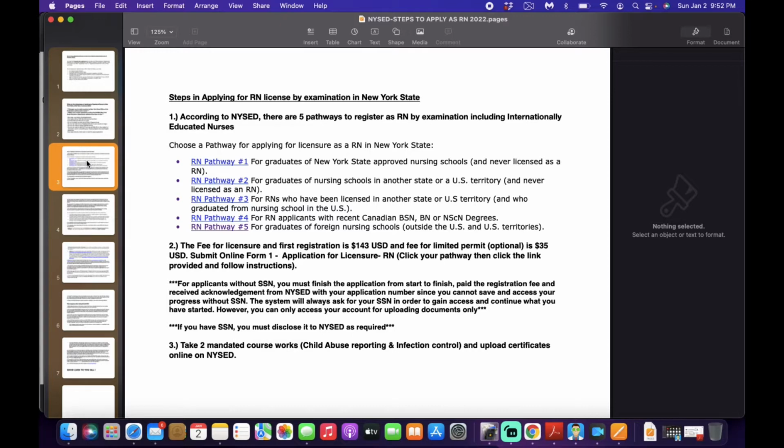So RN pathway number 1 is for graduates of New York State approved nursing schools who were never licensed as an RN. Pathway number 2 is for graduates of nursing schools in another state or a U.S. territory who were never licensed as an RN. Pathway 3 is for RNs who have been licensed in another state or U.S. territory and who have graduated from nursing school in the United States. Pathway number 4 is for RN applicants with recent Canadian BSN, BN, or NSCN degrees. And pathway number 5 is for graduates of foreign nursing schools outside the United States and its territories.